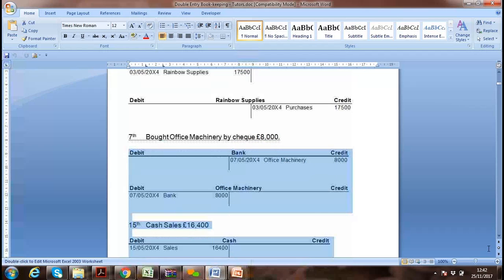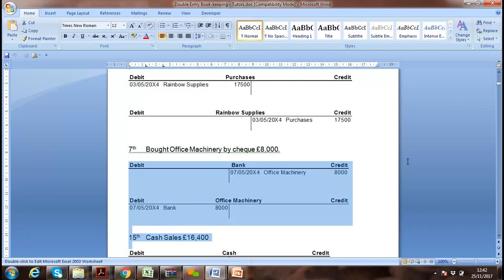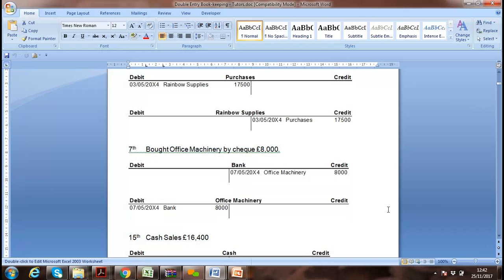Then on later dates, we have cash sales. So what will be debit, what will be credit? Cash sales. So what's coming when you're selling something? What's coming?